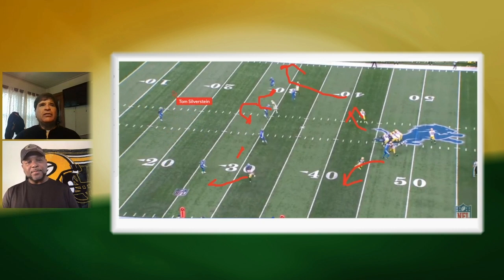Right. And the smart thing, so the deep safety's playing this perfectly, because I would imagine that MVS is reading him and saying, okay, if he for some reason bids on... Great point. He's going to just go straight, right?